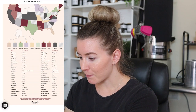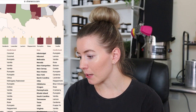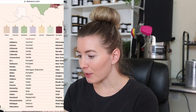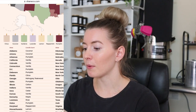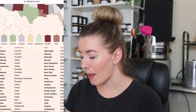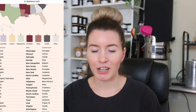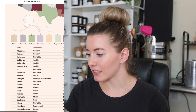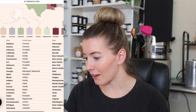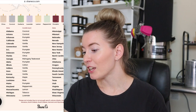Just based on what I'm seeing so far, it looks like they were able to put the most popular candle scents on top. So we have right here in the little color coordinated key: citrus, coconut, gardenia, lavender, lemon, peppermint, pumpkin, rose, vanilla, and then other. I'm assuming that there are obviously states that chose the same ones, and then we also have states that just throw out different favorites as well. So just going down the list.